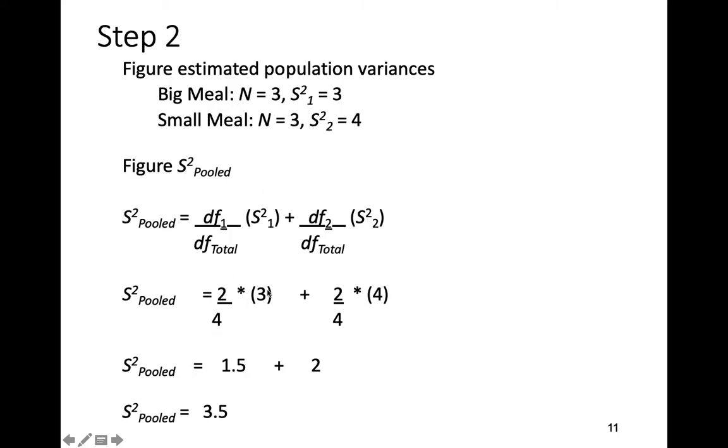sample 1 is half or 50% of the overall sample, and sample 2 is half or 50% of the overall sample. So when sample size is exactly the same, you don't, strictly speaking, you don't need to do this weighting procedure. Okay, just taking the simple average of 3 and 4 will get you the same answer. Okay, so that's our pooled estimate of variance.